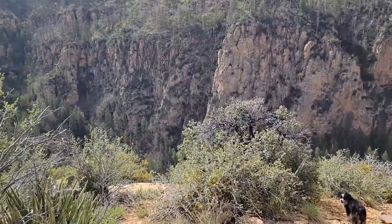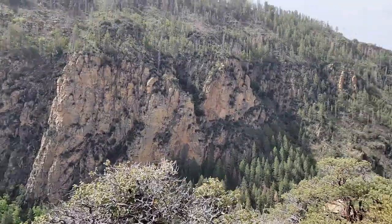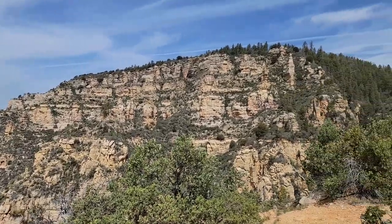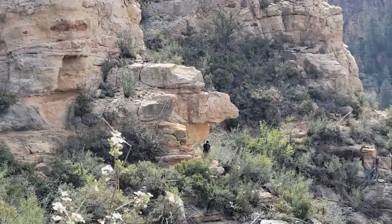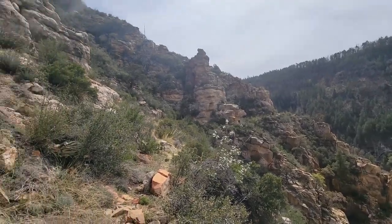Wow, wow, wow. That is gorgeous. A little pan around here. Awesome. All right, you see Miss Kathy over there under the overhang. Back us all the way out.